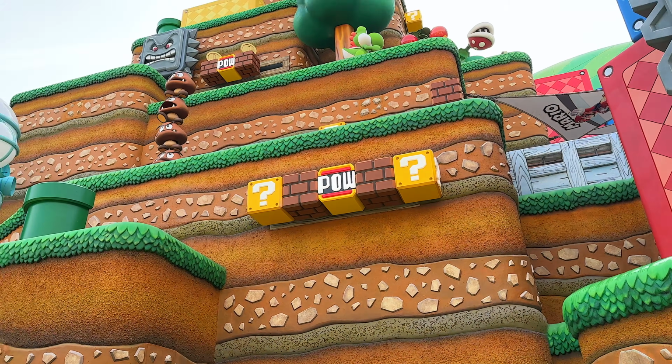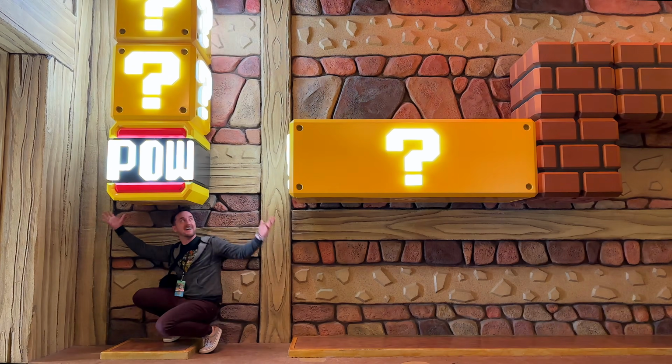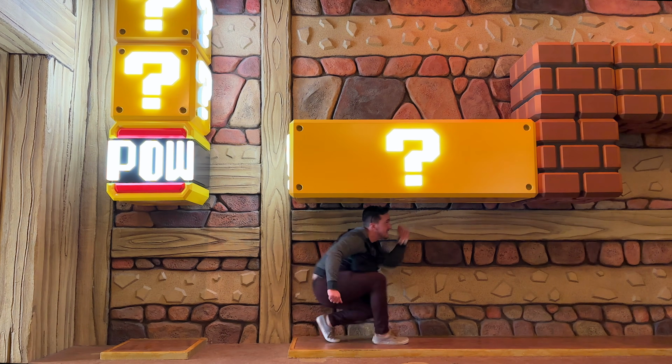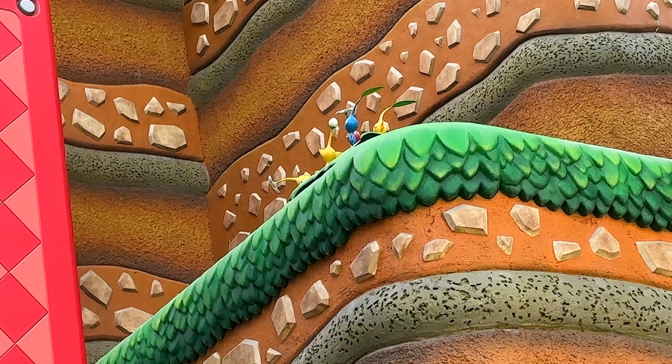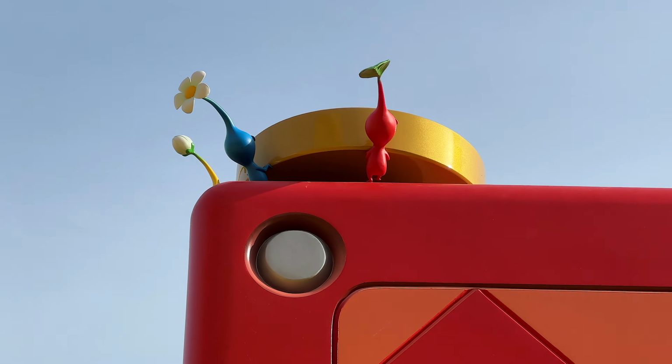Tap your power-up band on the hidden areas on the walls, hit all the blocks that you can because you may find more than just coins, and while you're roaming around doing that, keep a careful eye on the sky because you may spot some little Pikmin that are hidden up above.